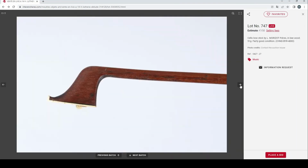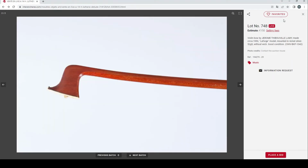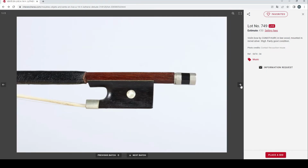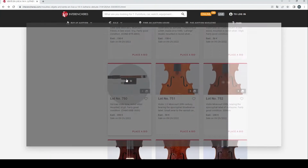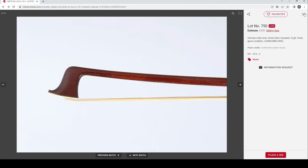Cello bow stick by L. Morizot, 150. Violin bow by JTL, 150. Violin bow by Kunio Hury, 50. German violin bow, 300.